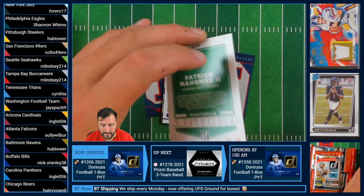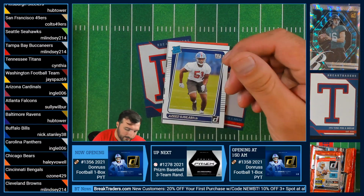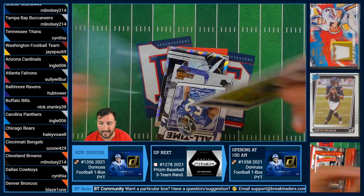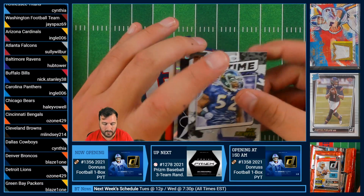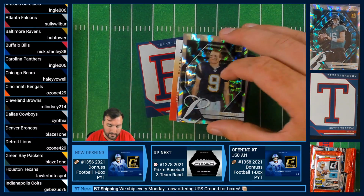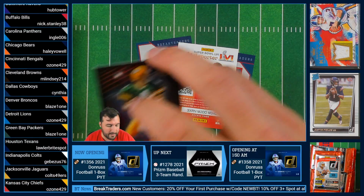Jamison Crowder. And then we're going to have that Patrick Mahomes photo right there of the Kansas City Chiefs going to Jen. Azeez Ojulari of the New York Giants going to Haley. Followed up by an all-timer, Ray Lewis. And then we have the Legends Series, Drew Brees of the Saints. Followed by a Retro Series, Brett Favre of the Green Bay Packers.